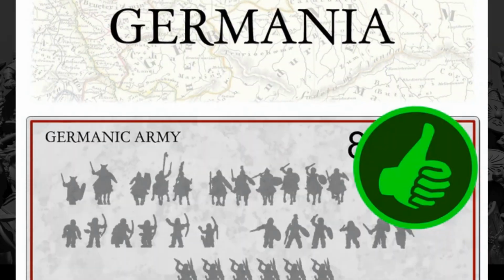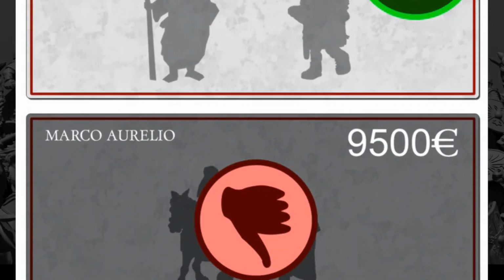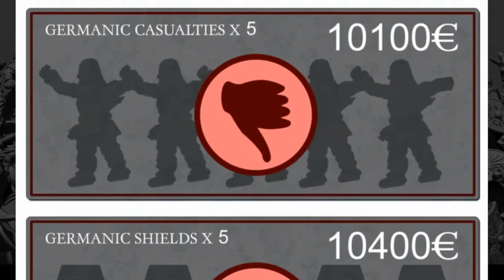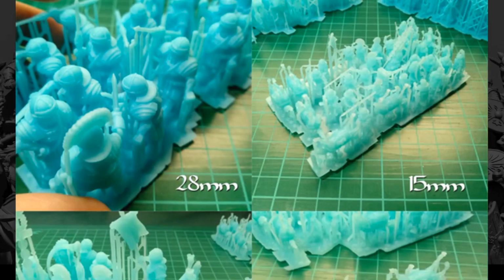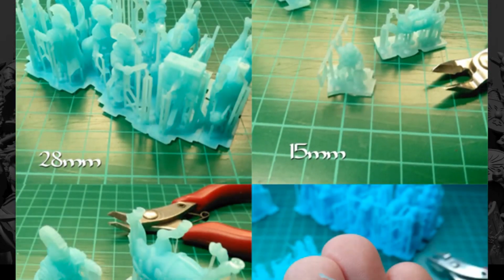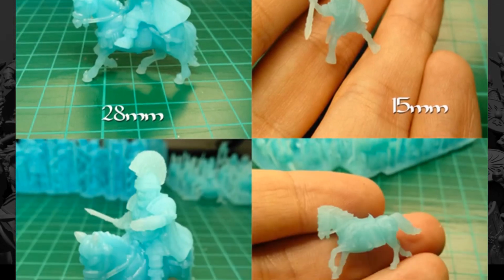They stand little chance. An army of Germanic tribesmen is slowly being assembled across the Rhine, however. Just one pledge gets you everything, with separate files for printing in 15 or 28mm. This campaign ends on January 17th.